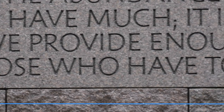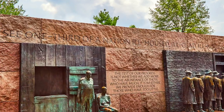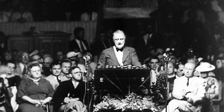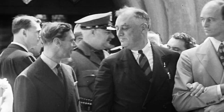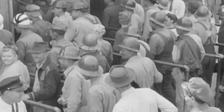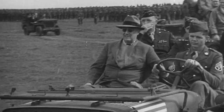Let's check out this memorial to former President Franklin D. Roosevelt, or FDR for short. He was the 32nd American president, and he served for 12 years. Nowadays, presidents can only serve for 8 years at a time. FDR was an important figure in American history because he was in office during the Great Depression, when poverty was sweeping the country, and also during World War II.